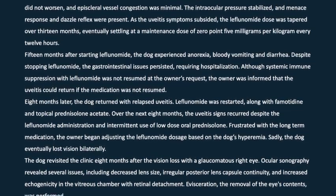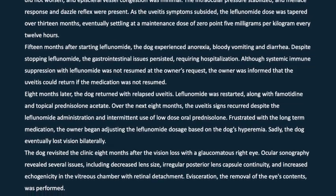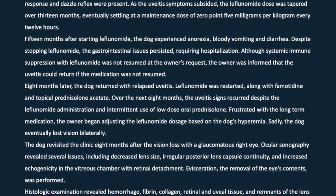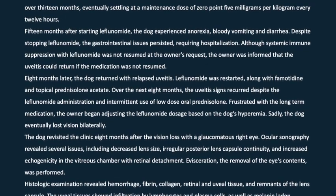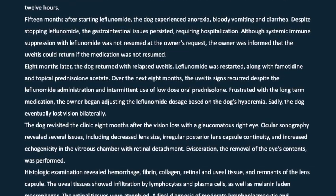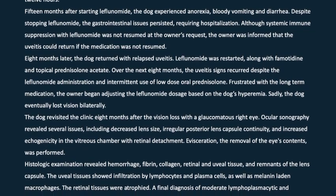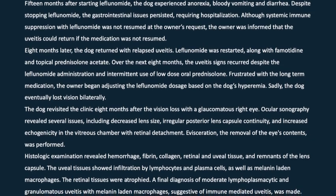Leflunomide was restarted, along with famotidine and topical prednisolone acetate. Over the next 8 months, the uveitis signs recurred despite the leflunomide administration and intermittent use of low-dose oral prednisolone. Frustrated with the long-term medication, the owner began adjusting the leflunomide dosage based on the dog's hyperemia. Sadly, the dog eventually lost vision bilaterally. The dog revisited the clinic 8 months after the vision loss with a glaucomatous right eye.